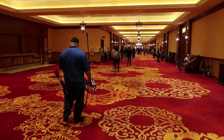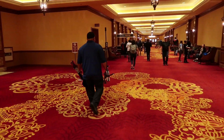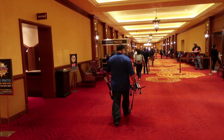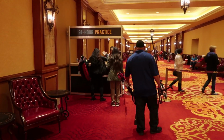They usually run 3 different rooms, and we're going to go into each one of those. And of course, as it gets quieter into the night, it seems like they do shut down 1 or 2 of the rooms, because there's no sense of having only like 1 or 2 archers shoot at say like 12 o'clock at night. So here we go.